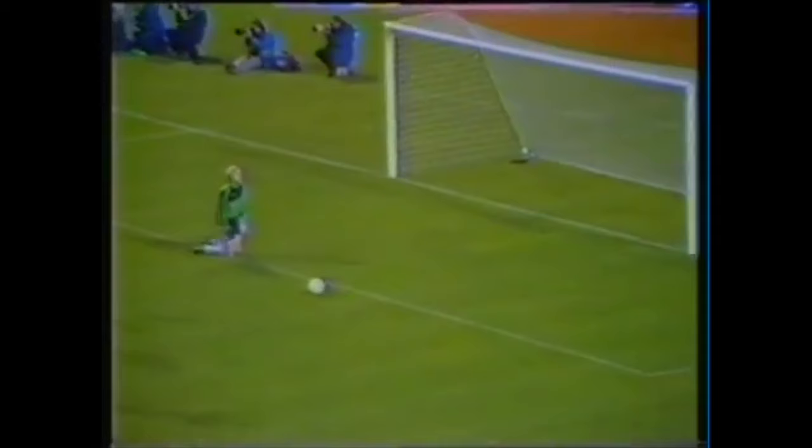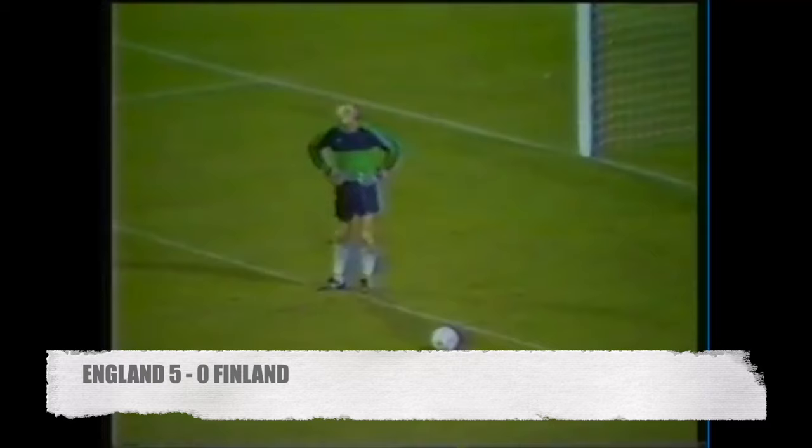Chamberlain against tired defenders. And it's reached Sansom. 46 times Kenny Sansom's played for England. And Olli Hootenen is the first goalkeeper he's beaten.